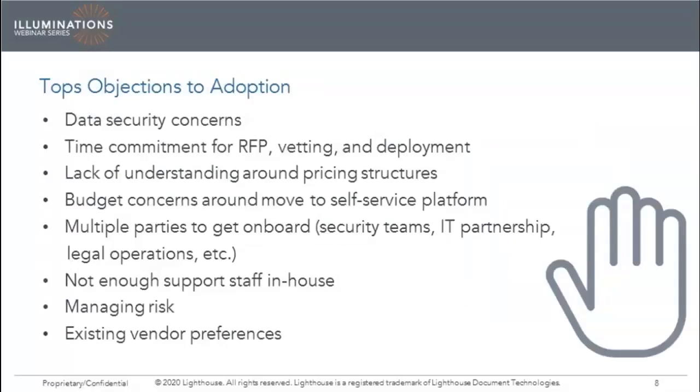All right, from use cases to objections. No matter how good an idea is, how much time it'll save you, or how much money you'll get back, there's always going to be some objections to making that kind of shift. Jennifer, we'll start with you on this one.